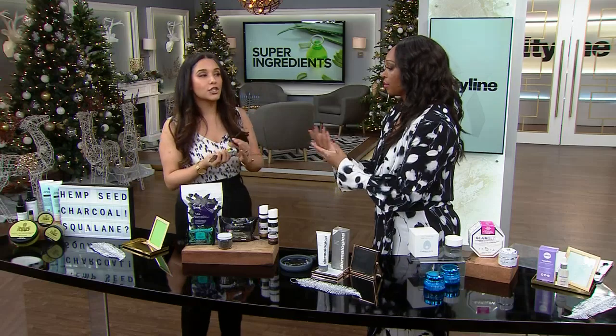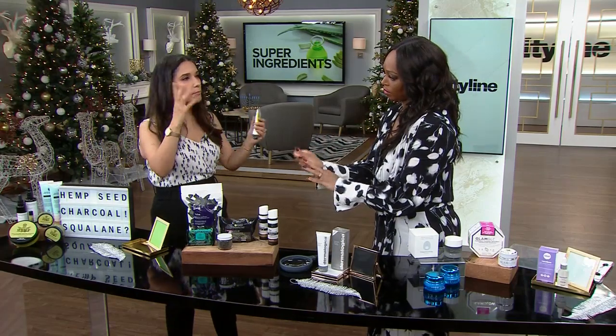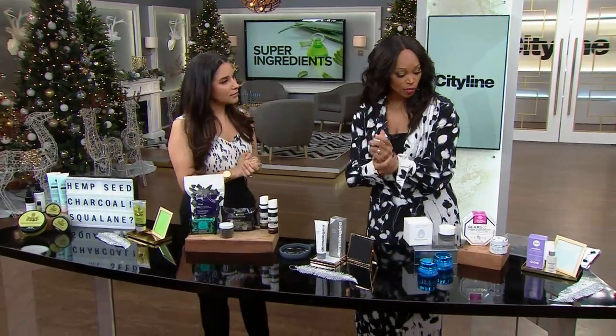I like this one because it's not super fast absorbing. I need to work this into my skin, right? Got it. And they have it as face, lip, body, and hand, right? Very nice. So everything is there, and then you're getting that magical hemp seed oil. Okay, so that's one sort of super ingredient that you would use for beauty.